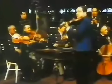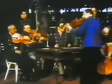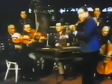No composer has done more toward glorifying Hungarian gypsy music than Franz Liszt, one of Hungary's greatest contributions to the world's Hall of Fame. And his immortal music is like a daily prayer to the orchestras of Budapest.